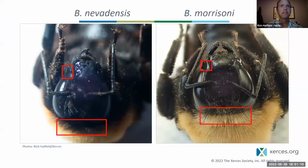The next 2 I wanted to quickly talk about are Navidensis versus Morrisoni. Remember, Navidensis was a long-cheeked bee. Morrisoni on the right here is a short-cheeked bee. Navidensis on the left has a black vertex on the top of its head. Morrisoni on the right has a yellow vertex, so yellow hairs on the top of its head.